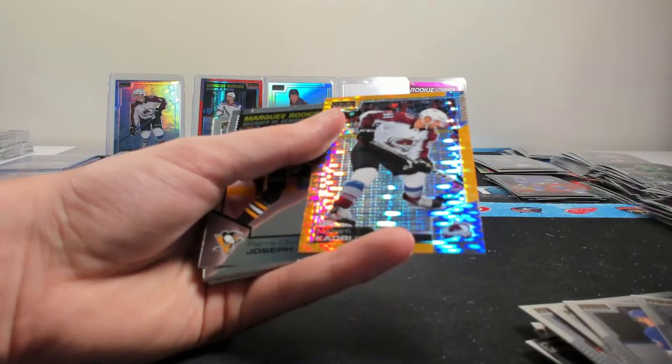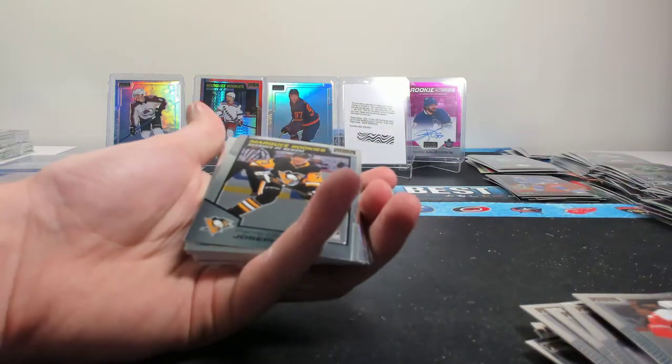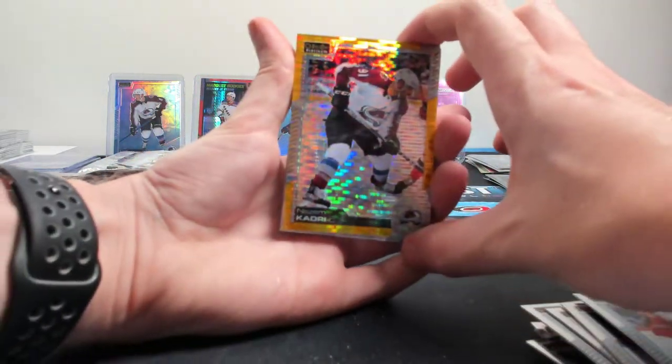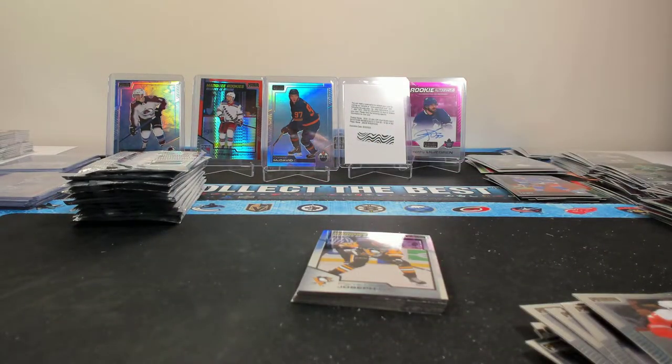There we go. There's our Golden Treasures, right? Or Seismic Gold, sorry. Not Golden Treasures. /50 of Kadri for the Avs. Kadri /50 for the Avs. Not bad.